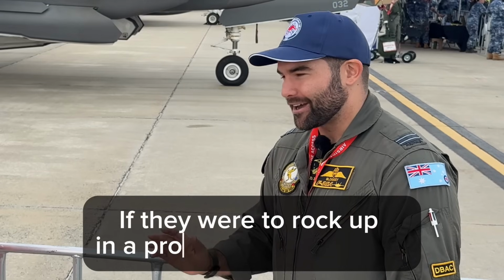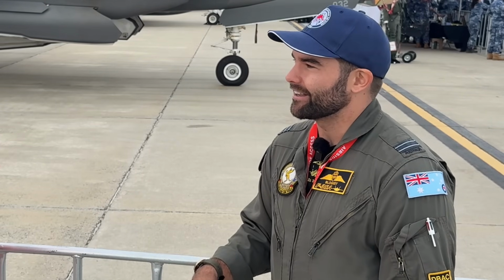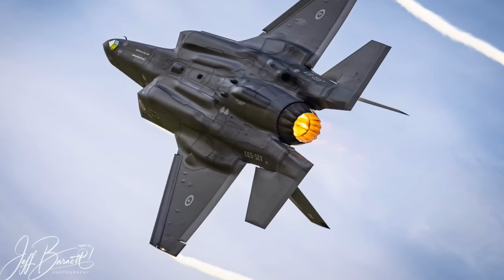If they were to rock up in a proper combat loadout, I would confidently say we could clean them up. Super Hornets, F-22, A-10, I've fought them all.